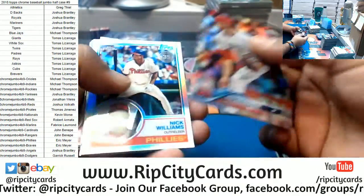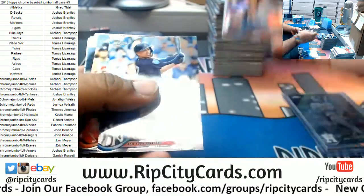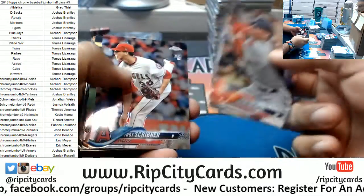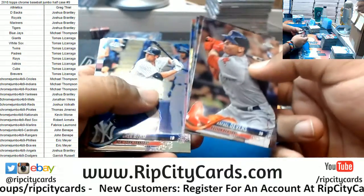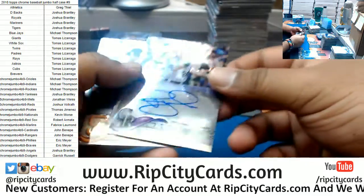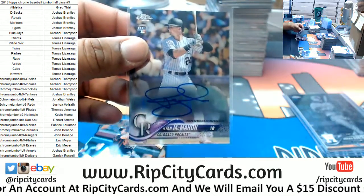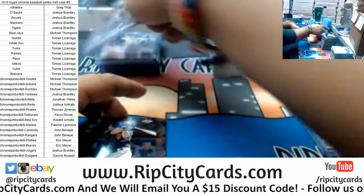Scribner, Angels rookie refractor. Nick Williams, Phillies insert. Mancini, Orioles insert. Albies, Braves insert. Devers, Red Sox rookie. Sims, Braves rookie. McMahon, Rockies rookie. Scribner, Angels rookie. Peters, Marlins rookie. Doolittle, Nationals refractor. Prism Greg Bird, Yankees. For the Rockies, Ryan McMahon, the autograph. There you go, Rockies. Cool looking signature. Should be two more autos in this box.